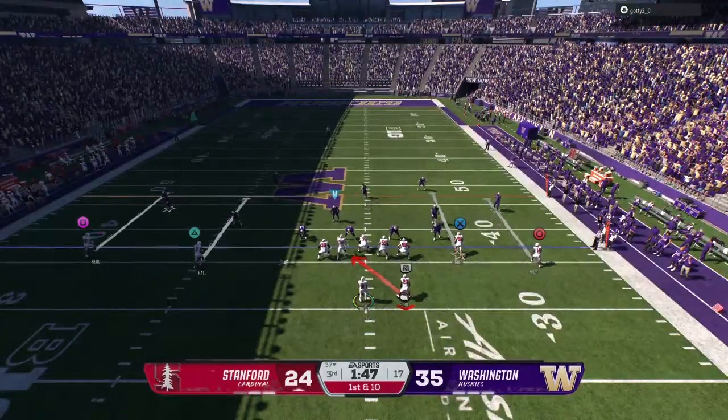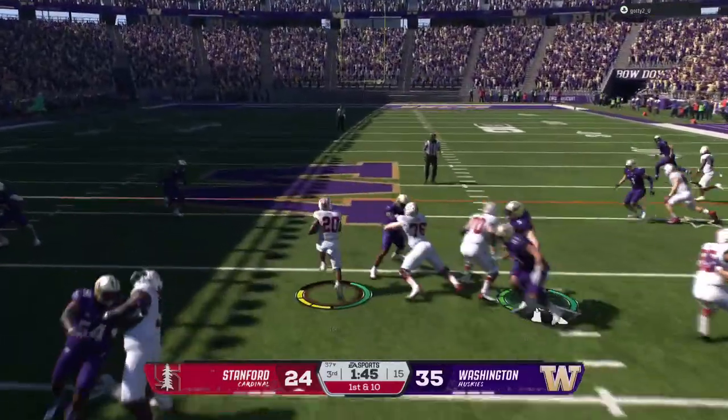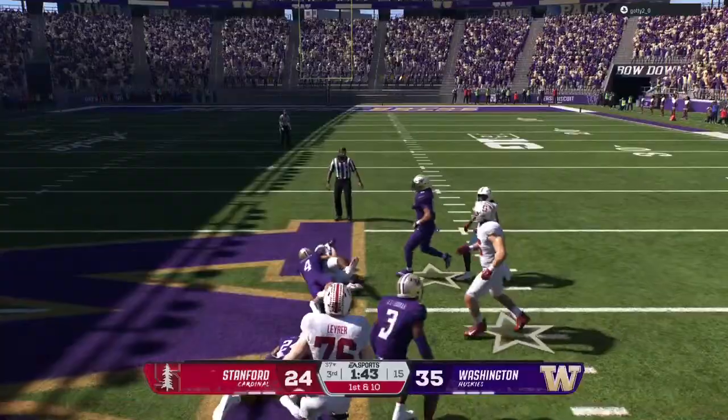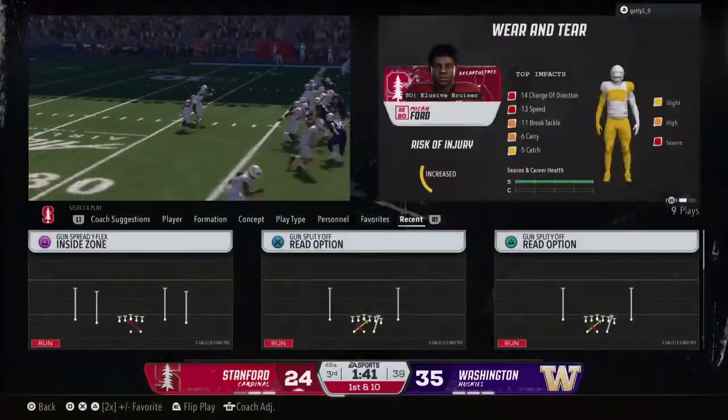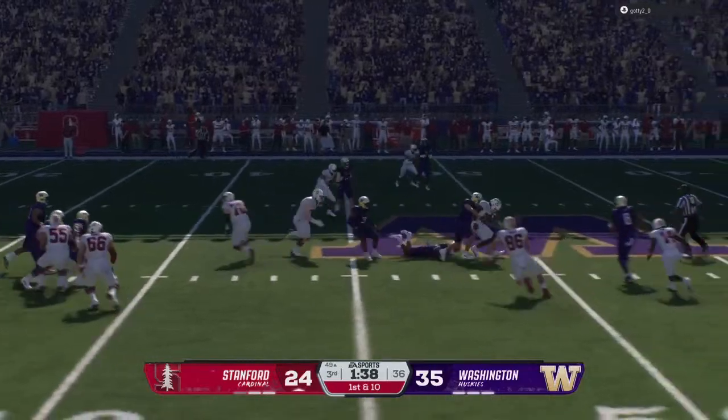This drive will get started from the 37-yard line. Takes a handoff. It's 4. Picks up the first down, still moving. They'll get him down, but not before he crosses the 50. He's down to the 49.